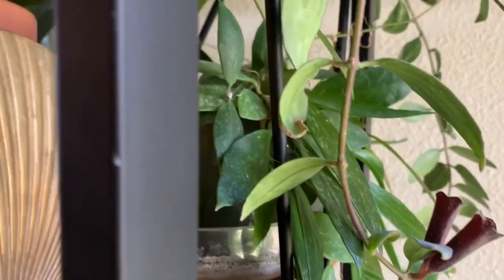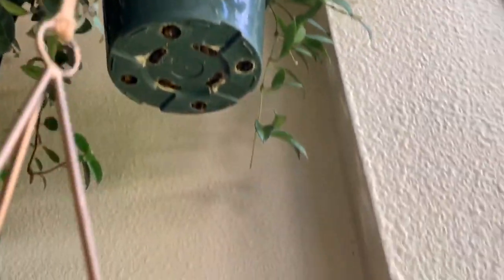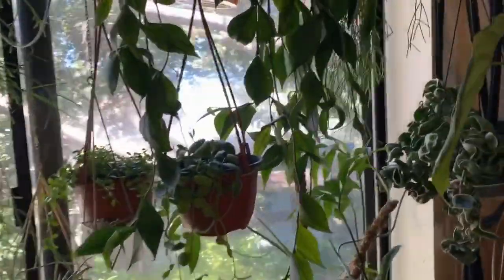It already bloomed before. The one covering it is actually a variegated lipstick plant, which is also in bloom at the moment. On top is a Hoya, let me squeeze in, Lacunosa, currently blooming. So this is actually, I think, a western window. There's this huge tree that kind of filters the light in the afternoon. So most of them seem to like it.